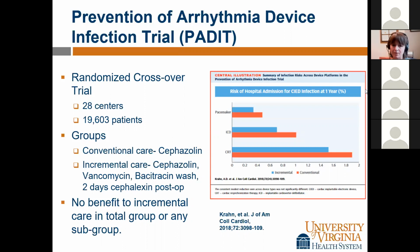So certainly you want to give your patient perioperative antibiotic therapy, but going overboard and using multiple antibiotics probably is not going to be necessary.